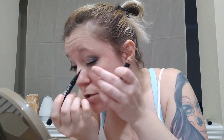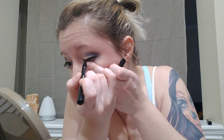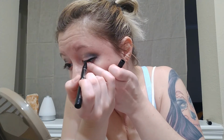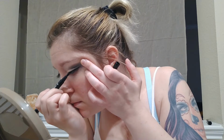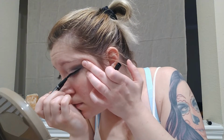It's a really bad habit to stretch your eyes while I'm doing this, but I don't want it to look all jacked up. Oh, I'm struggling there. I'm struggling so bad. It's a little crooked, but let's see if I can fix it. This is like a weird pen. I can't feel any liquid in it.